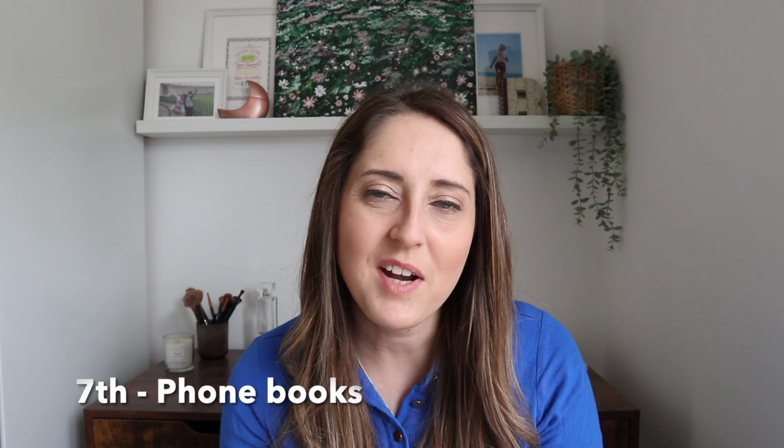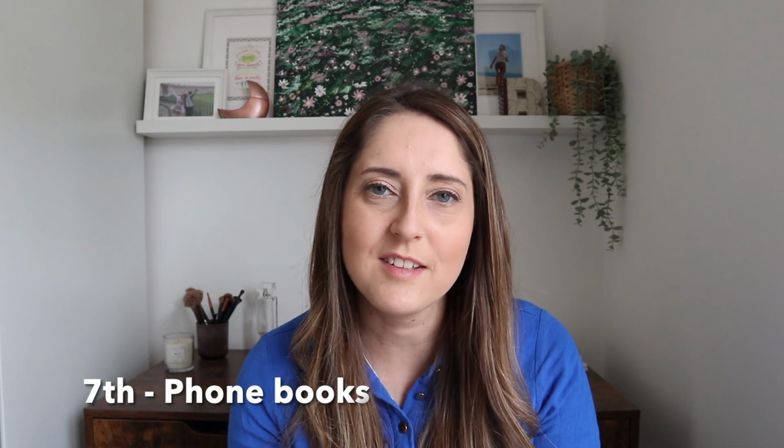For the 7th of June, have you got any old phone books? These could be books where you have stored phone numbers from previous years that you've lost maybe and didn't realise you had. Go through and see whether or not there are any numbers on there that are no longer relevant, that you don't need to keep, and get rid of any old phone books, maybe phone directories that you might have from previous years. Most business numbers can now be accessed online.